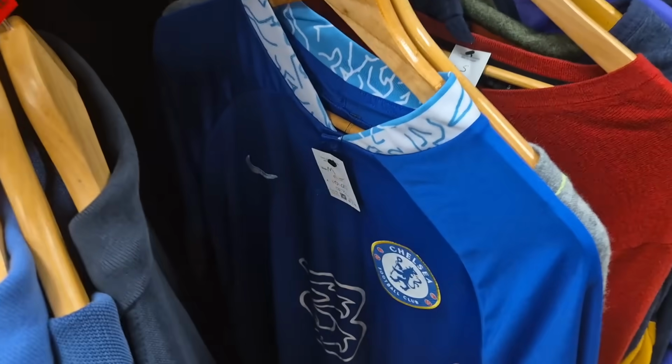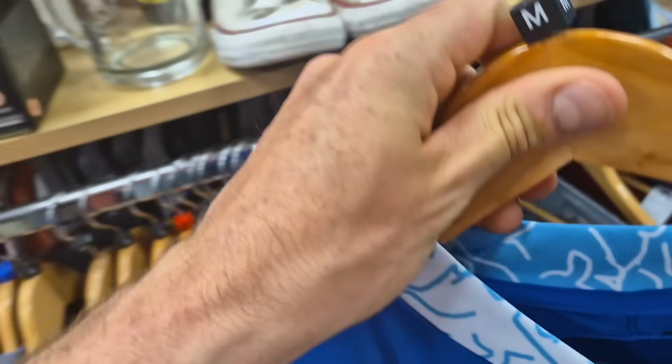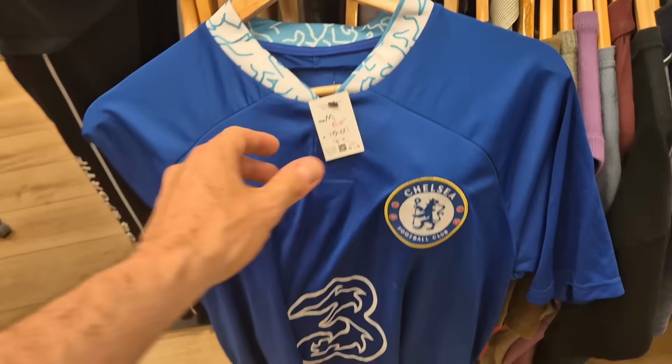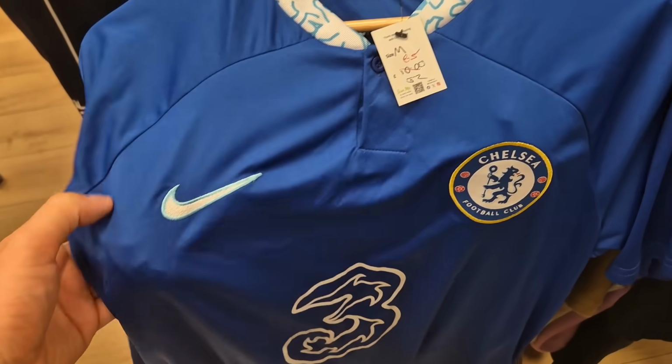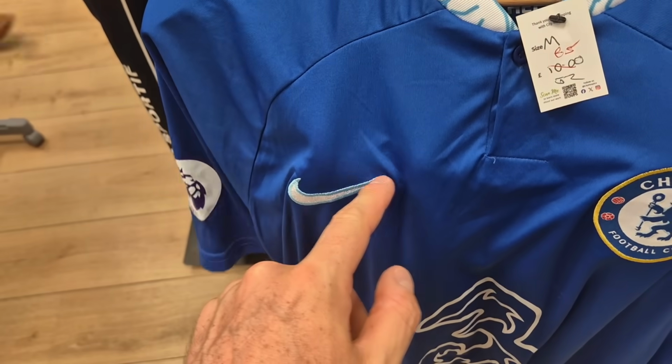I saw this Chelsea t-shirt in here the other day. It's still here, but I'm not sure it's authentic. Tenner knocked down to a £5. Things I don't like about it, the Nike tick just doesn't look that sharp right at the end.